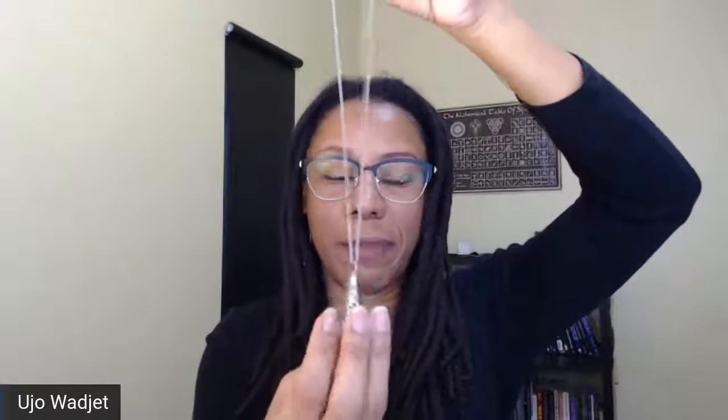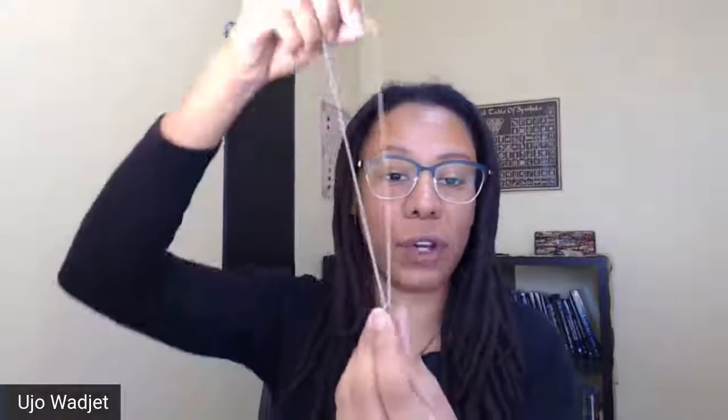The whole purpose is you really want to have some type of weighted object at the end of a string or a chain. So that's how a pendulum is constructed. So you don't have to purchase a pendulum. You can make your own, even with stuff that you have around the house. So you might even have a crystal or some type of weighted object that you can attach to a string, and you can use that as a pendulum.